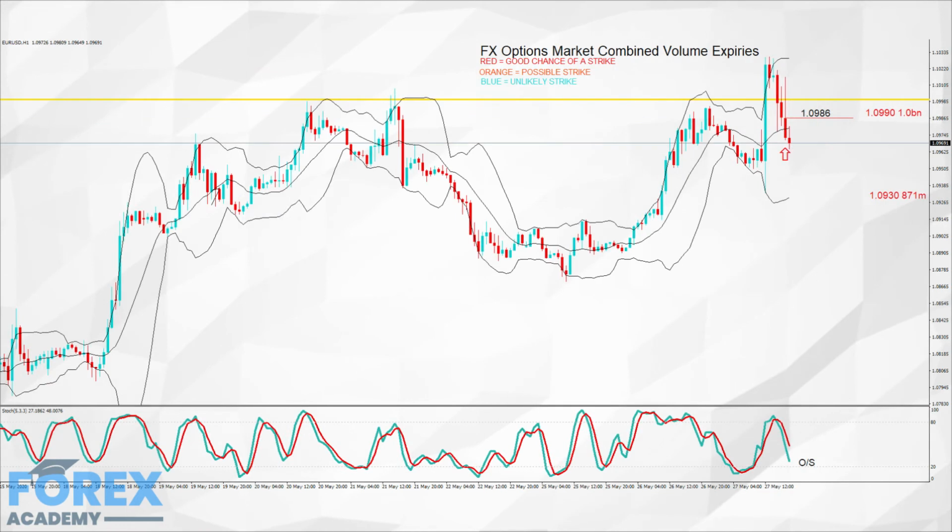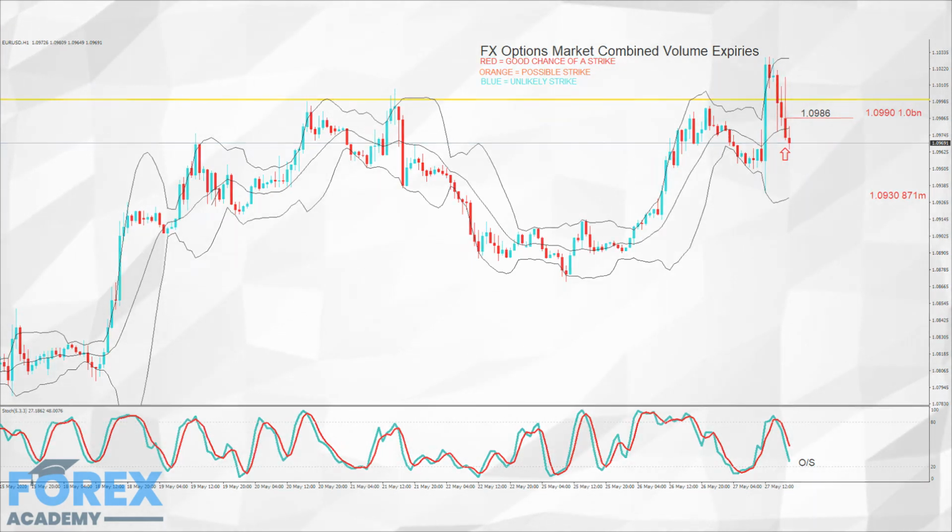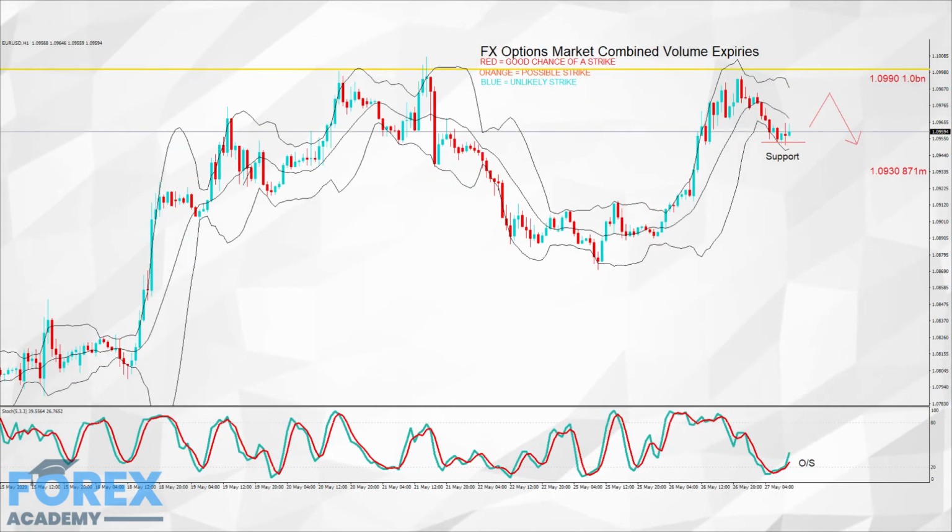On Wednesday 27th, there were two option maturities for the Euro-USD pair. At the time of the cut, the FX exchange rate was 1.0986. This was just 4 pips away from the huge €1 billion option at 1.0990. Here is the original analysis from Kevin at just after 8 AM BST, pretty much spot on to what happened at the time of the cut.